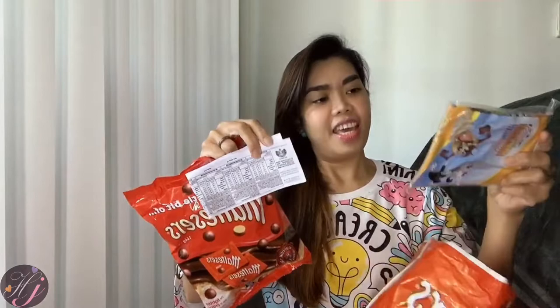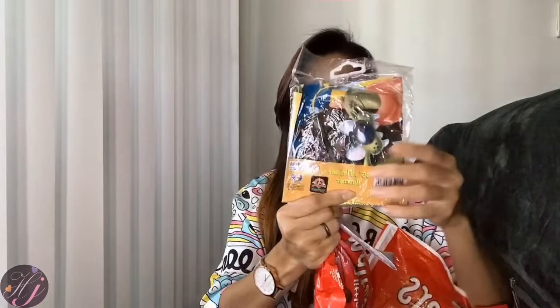This one costs $10. So we got this Malteser, this Malteser, paper, and some inflatable hammer. Small M&M, one Snickers, one Milky Way, two Snickers again, and one Mars chocolate, more chocolate.